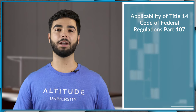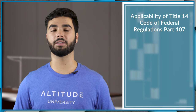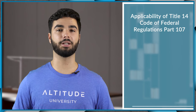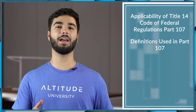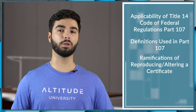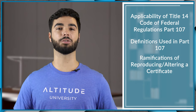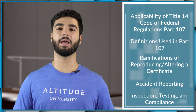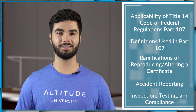In this chapter, we'll be reviewing the applicability of Title 14 Code of Federal Regulations to Part 107 Small Unmanned Aircraft Operations. We'll be going over the definitions used in Part 107, the ramifications of reproducing or altering a certificate, accident reporting, and lastly, inspection, testing, and compliance.